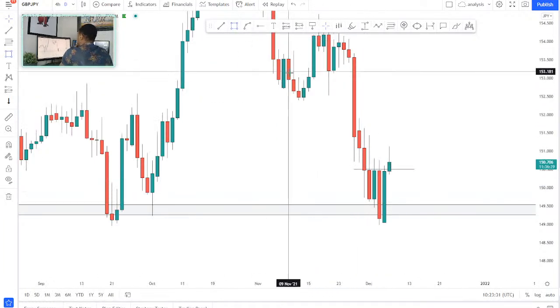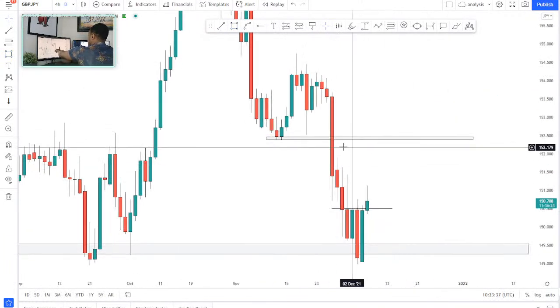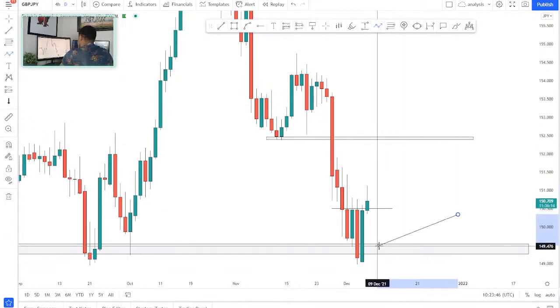Because I did say a couple of weeks ago that potentially we could see a retest of this support here on the daily resistance, because we broke through that and never got the retest. So price might be drawn to that area at 152.500, especially if it does hold this support here as well.